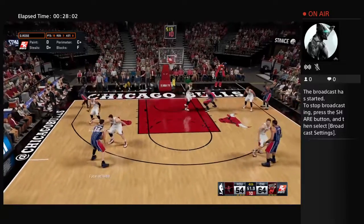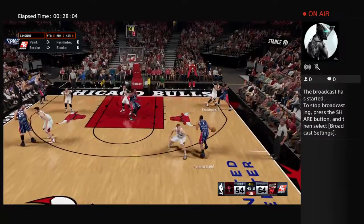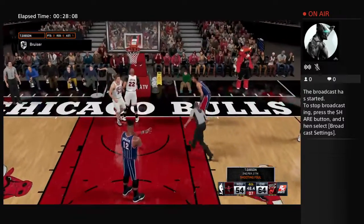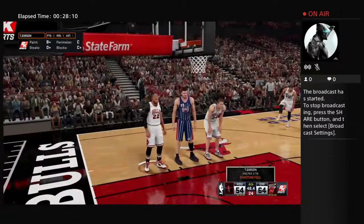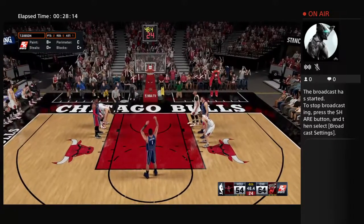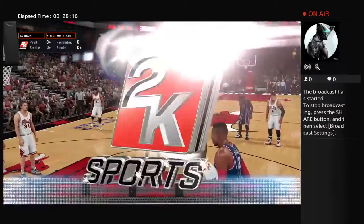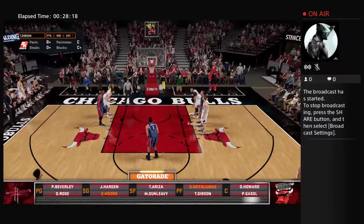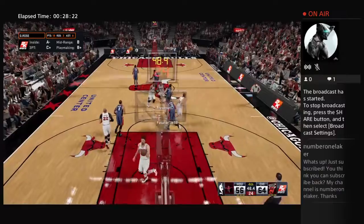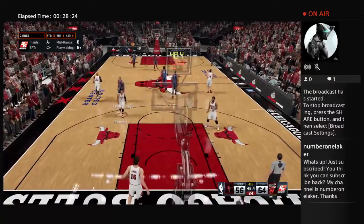Houston moving it around. Pass to Ariza. And foul called as he misses. He'll go to the line and shoot 2. Taj Gibson picks one up. So the first one drops, and that brings them within single digits. Butler, he's checked in for Chicago. Michael Beasley, he's checked in for Houston.